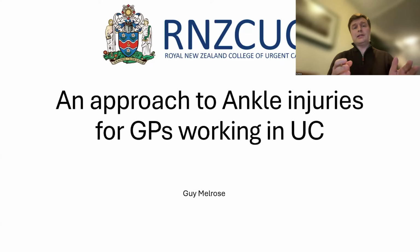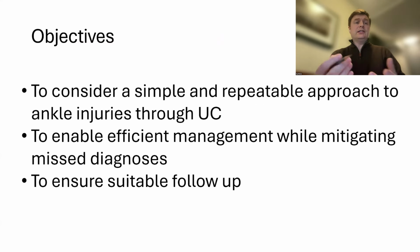So we're looking at day one ankle injuries, and just trying to think of an approach that can help safety net as best as possible to catch everything that we might want to catch on that day one. So as I said, just to consider a simple and repeatable approach to ankle injuries that come through urgent care to enable an efficient management while mitigating those misdiagnoses, and just thinking a little bit about follow-up.